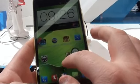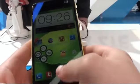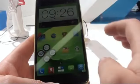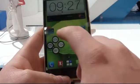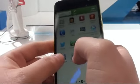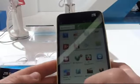The ZTE Grand S ships with Android Jelly Bean and is powered by a 1.7 GHz quad-core Snapdragon S4 processor. It also features a 5-inch 1080p display with a pixel density of 440 ppi. The Grand S's other features include a 1700 mAh battery, 2 gigs of RAM, a micro SD card slot, and a Dolby Digital surround sound.